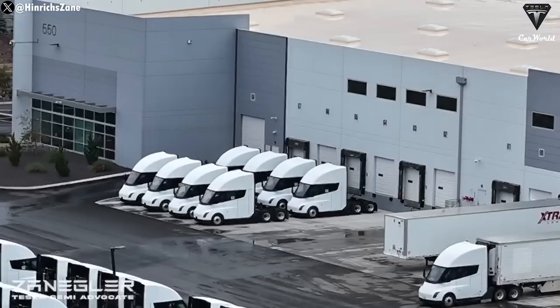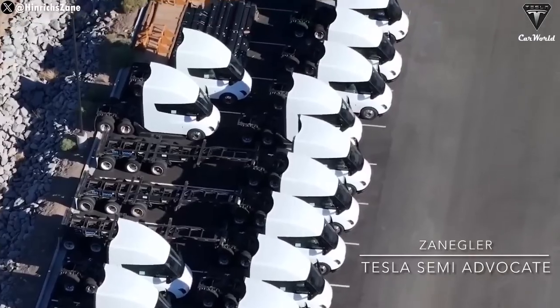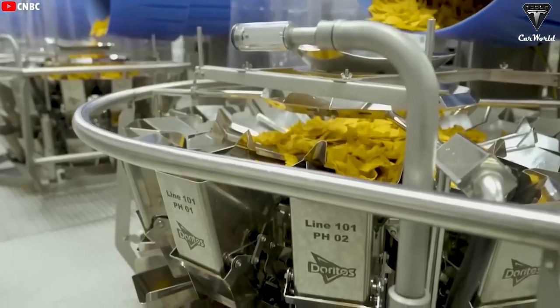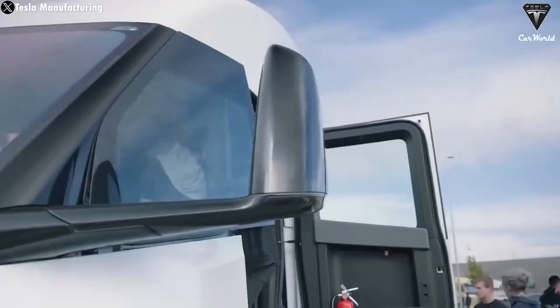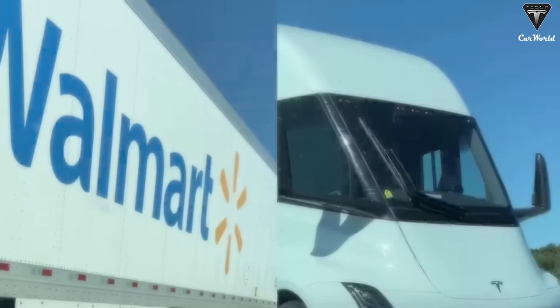Considering that 60 semis have been spotted in a recent video by the drone operator, it's possible that half of this quantity will be delivered to Pepsi. This would help the food company quickly complete its entire order for all electric Class 8 trucks. Such a scenario would be a significant milestone for the Tesla Semi program, as it would allow the electric vehicle manufacturer to start fulfilling orders for other customers as well.